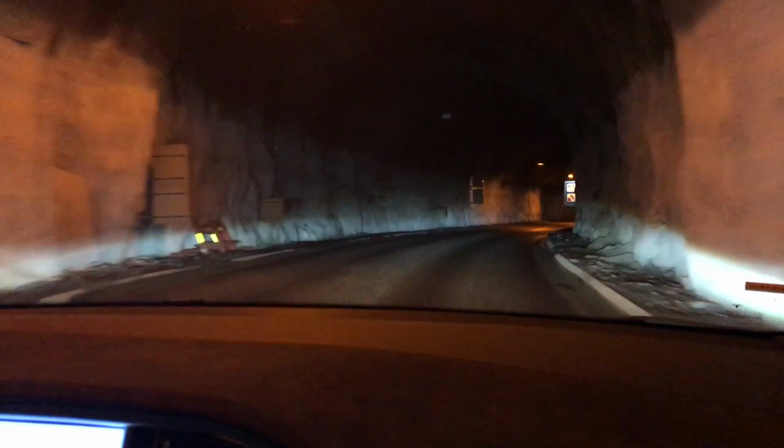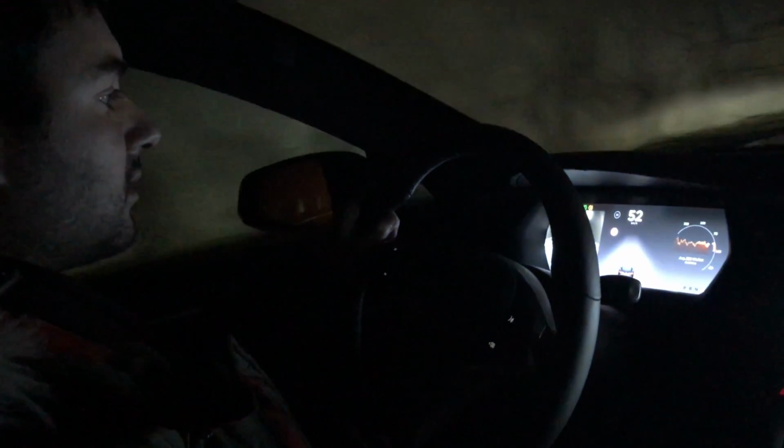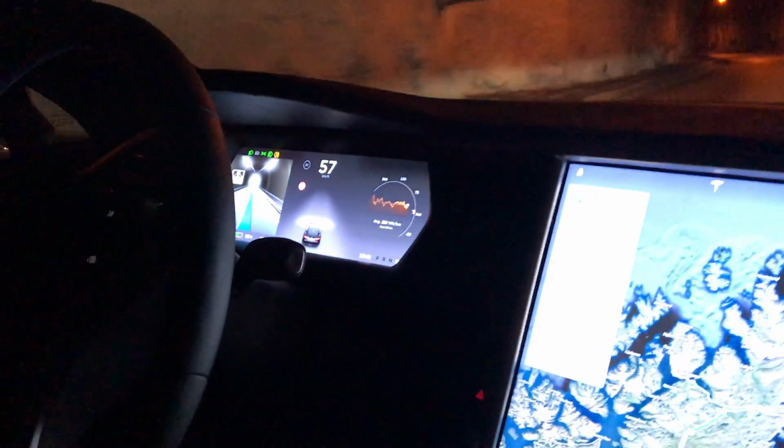Good thing about the tunnels is that I can use the autopilot sometimes. Not this one. If they have the lines I can use it, but not this one.